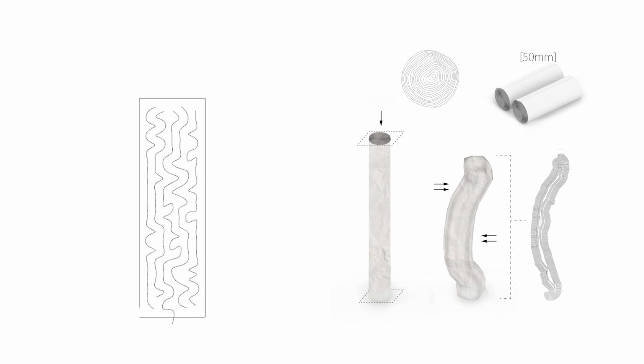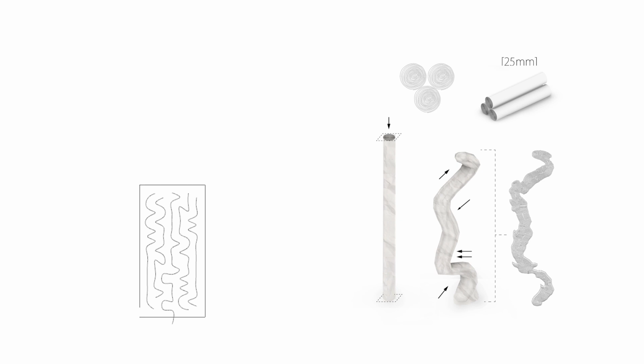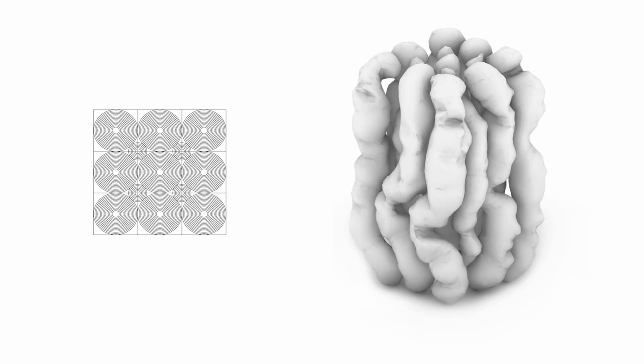To rationalize the paper behavior for pattern design, a digital simulation was carried out. We compressed various sizes of rolled paper within the same mold with the same amount of compression each time. The simulation allowed for a more complex layout.